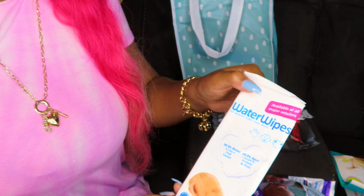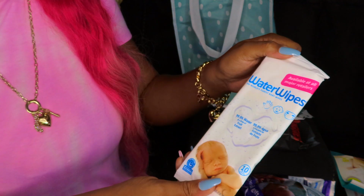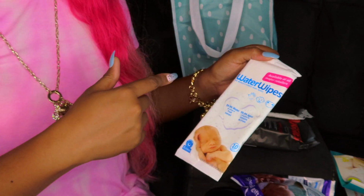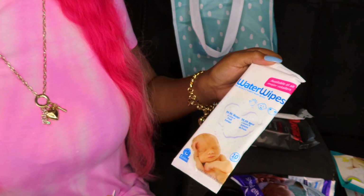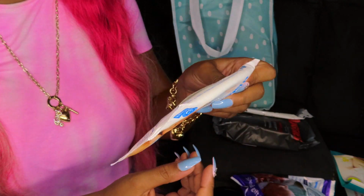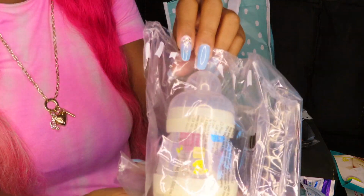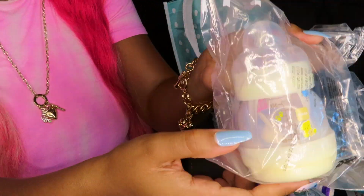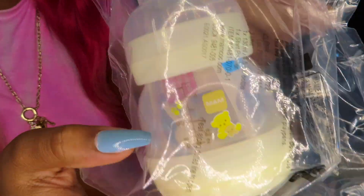So this is a pack of the brand WaterWipes, and this is a pack of 10 wipes. So in the Walmart box that I showed you last, you got 1 wipe, but for the Target, for the WaterWipes, you get a pack of 10. We have another free baby bottle, and on the inside you can see it comes with a pacifier.